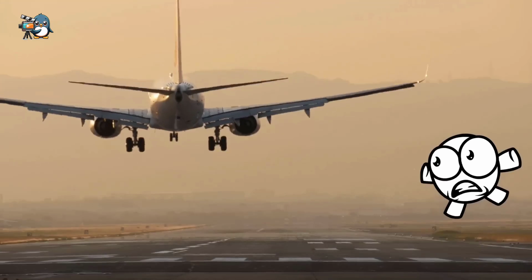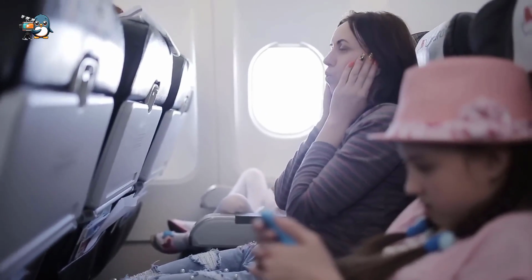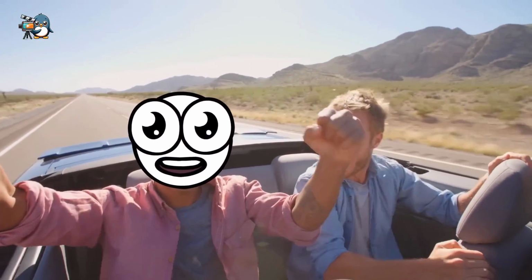The landing is often the scariest part of a flight, and when these flights were aborted, the poor passengers had to endure it twice. See, this is why I prefer road trips.